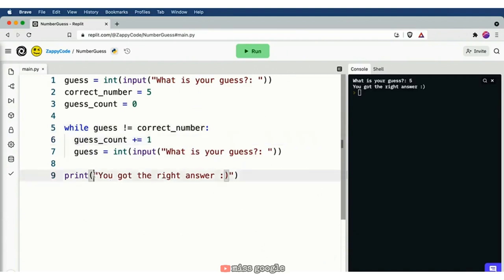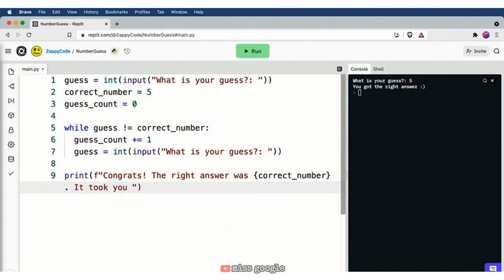And then eventually when we print, let's use an f-string here. Let's really tell them what the right answer is. So we're going to say the right answer was, and let's put inside that the correct number. Okay. Let's add a little message of congrats. So we'll say, congrats, the right answer was, for example, 42 or whatever it is. And then we'll say, it took you 43 guesses. Didn't really take that many, but what we'll do is replace the number 43 with whatever guess_count is.